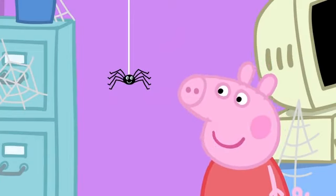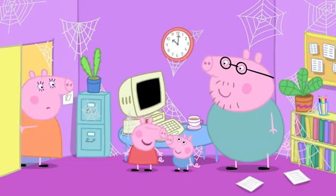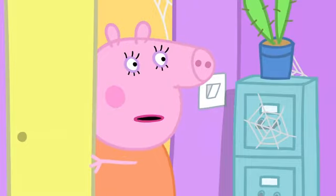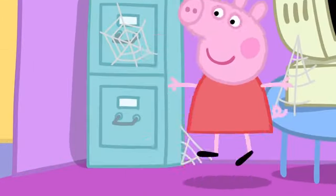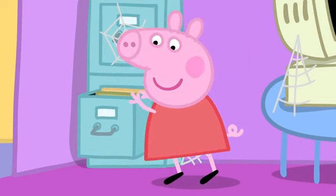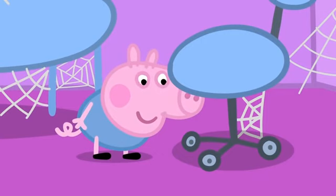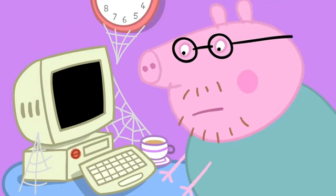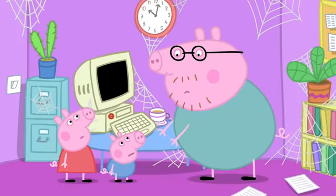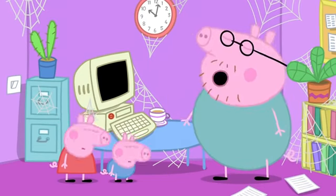Hello, Mr. Skinny Legs. Oh, where have you gone? Find it. I don't want it in the house. Everyone is looking for Mr. Skinny Legs. Mr. Skinny Legs is not in the filing cabinet. Mr. Skinny Legs is not under the chair. Mr. Skinny Legs is not on the table. Oh, I wonder where Mr. Skinny Legs is. Oh, ho, ho!